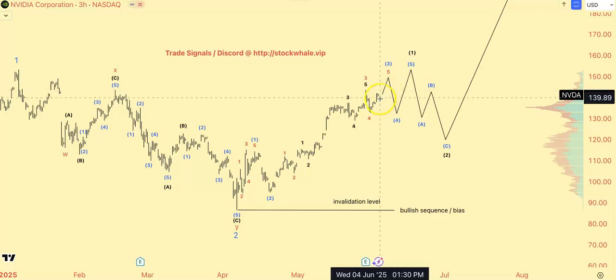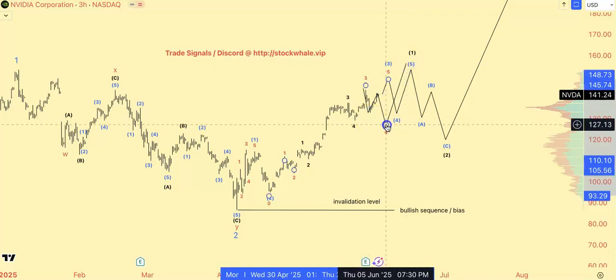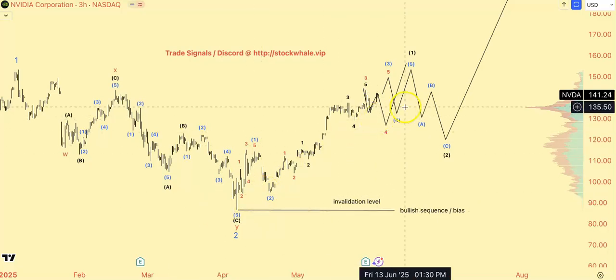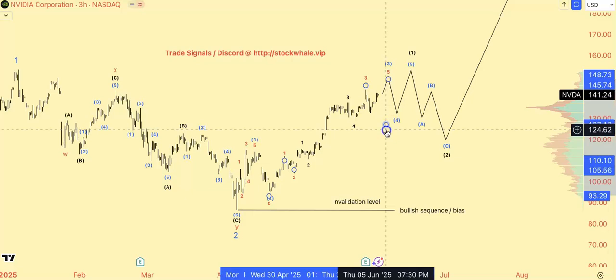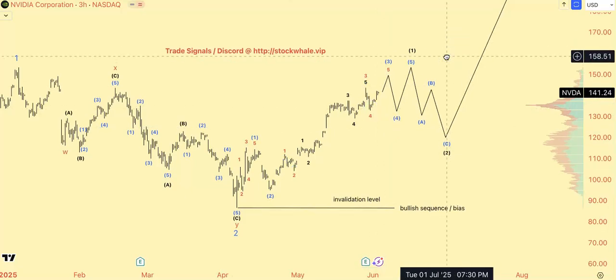It can be surprising where it could do a double like this. If it does that, I'm going to be buyers on a dip. I'm going to be constantly buying on a dip as long as we continue this uptrend. We're making higher highs, higher lows. There's nothing for me to be bearish about, and I'm just going to keep looking for those long positions here.